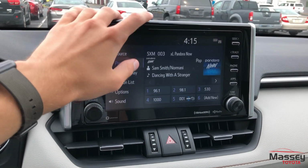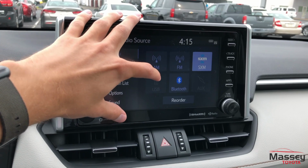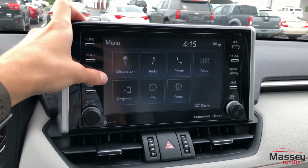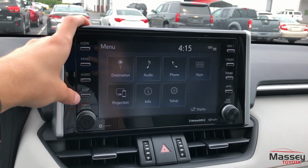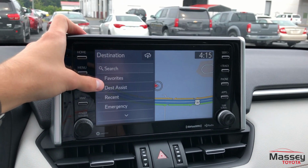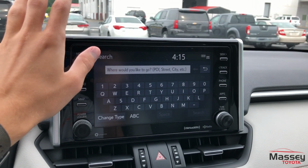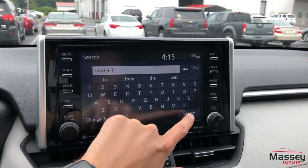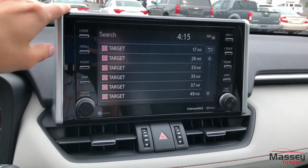Going to your audio system and checking out sources, there's going to be AM, FM, XM, USB, Bluetooth streaming audio, and auxiliary inputs on this model. Going to your main menu, that's where your Apple CarPlay projection is going to be when you do plug in your phone. And going to map, you do have your navigation system right here. Destination input is going to be a one search for all, so it can be a point of interest, a street address, a city, or a specific place like a Target. Press search, and it will navigate you to the closest one. So that's a neat feature.